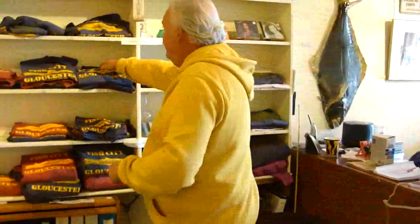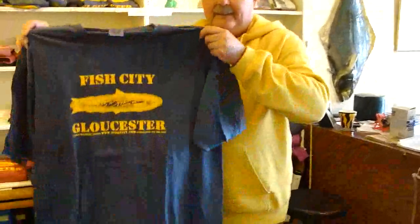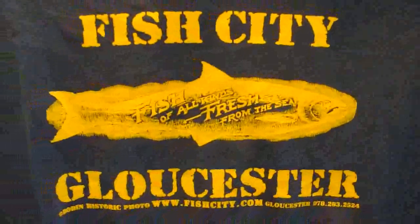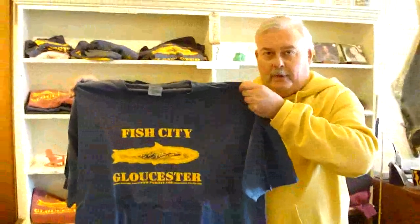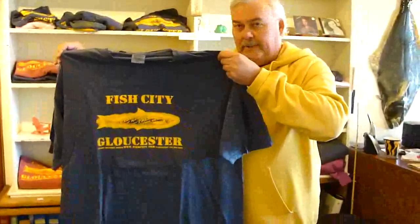The other one I have, Fish City, which of course we know means Gloucester, and that's a North Atlantic salmon. That image comes from an antique piece of printer's type, metal printing type, that I bought that used to advertise Gloucester fish dealers in the Gloucester Times and other publications. Very cool. They're both popular.